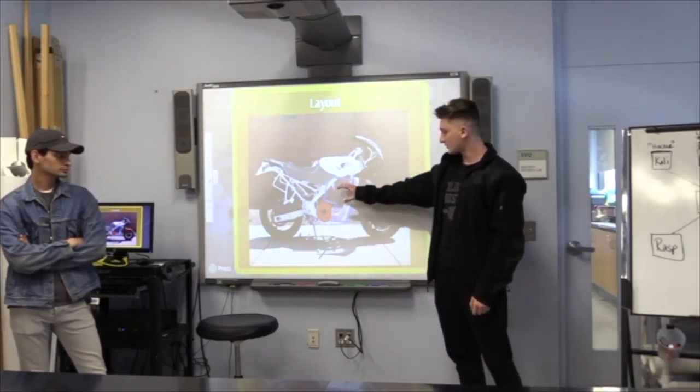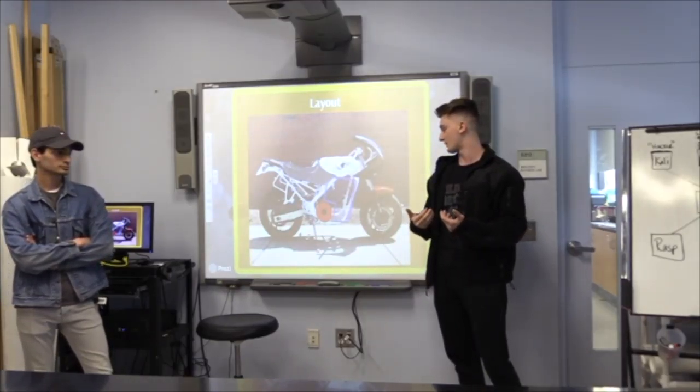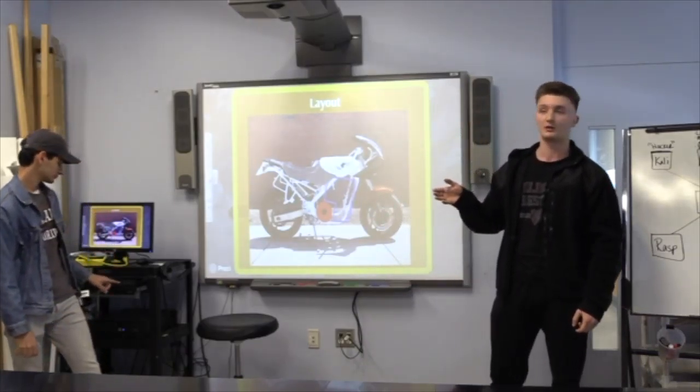We're also working right now on choosing a material that's going to be the cover of the motorcycle. We're going to try to make it suck in as much air as possible to cool the batteries and the motor as much as we can. Now I'm going to pass it on to Patty to talk more about our blog process.